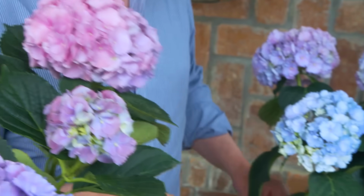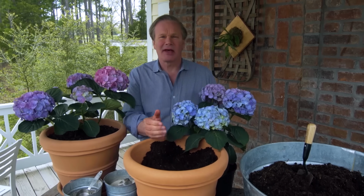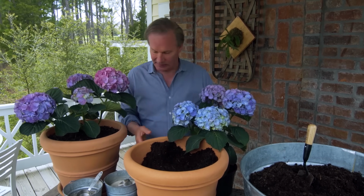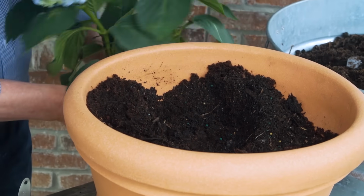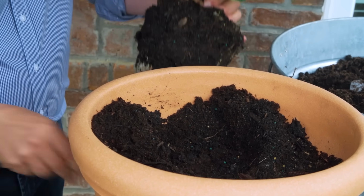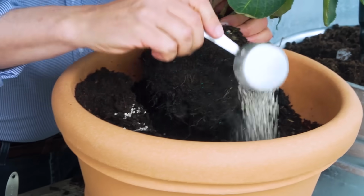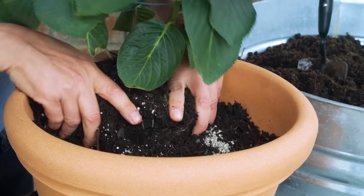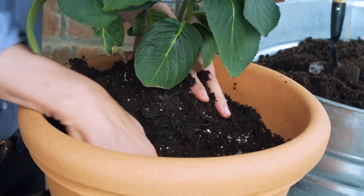Now, another thing to keep in mind about these hydrangeas is that they rebloom. I've gotten up to 80 blooms off of a plant over a growing season. Now, I'm going to pot this one up in this container, and I want it to go more toward the blue, so I'm going to actually use this acidifier in the soil like this as I plant it. And over time, those blooms will begin to turn bluer and bluer.